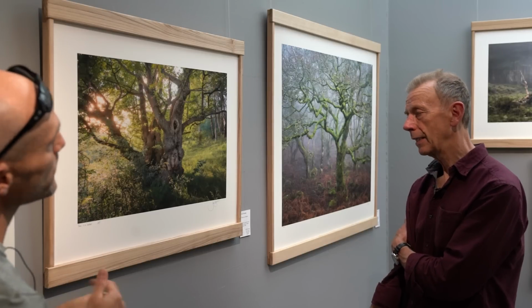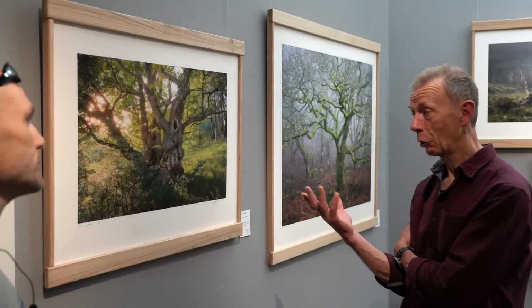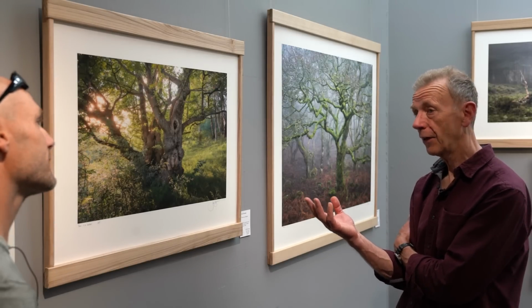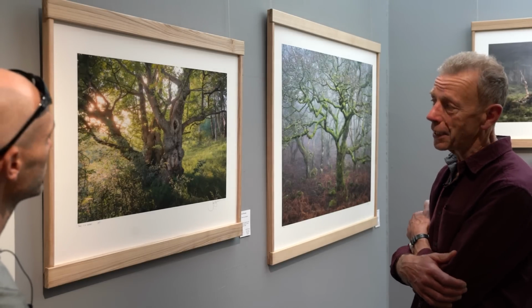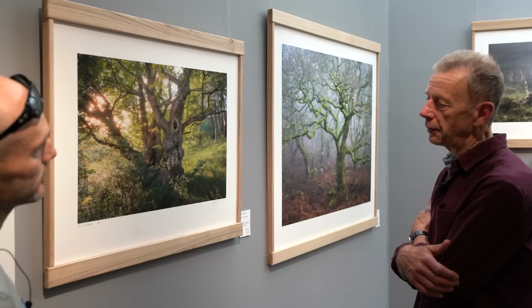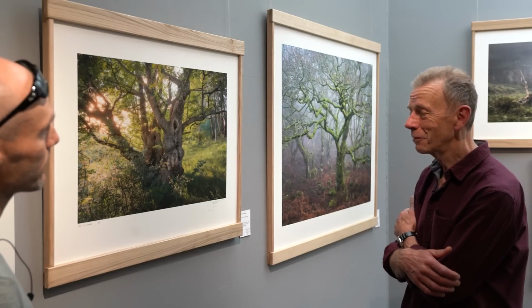Yeah, I totally agree. And I think the ecology of woodland is just endlessly fascinating. It's a lifetime of study for sure, many lifetimes probably. And you'll continue to keep discovering things.